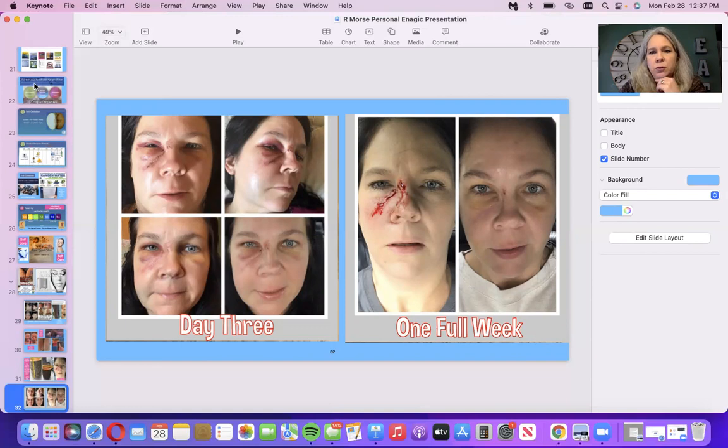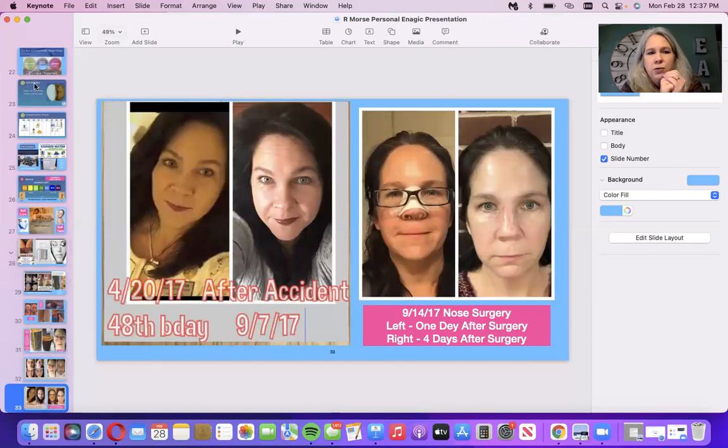My nose was still broken there, but the picture on the left was me on my 48th birthday on the far left, and then this was 2 weeks there beside of there after my accident. This was before my nose surgery. So we had went to Tennessee that weekend. Now I came back on September 14th, and I had nose surgery, and that is the picture. And then 4 days later, they took all that off and pulled that packing out.